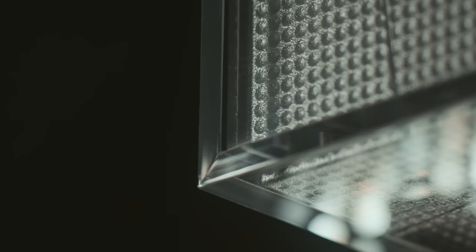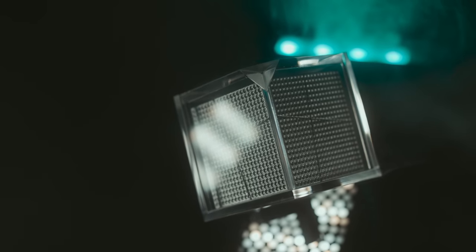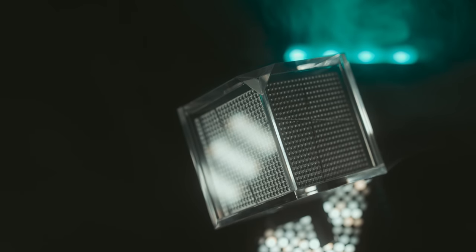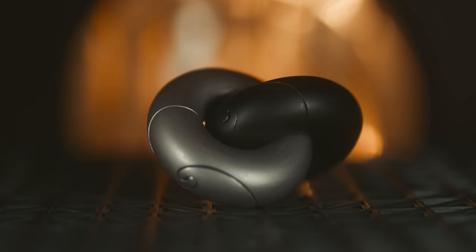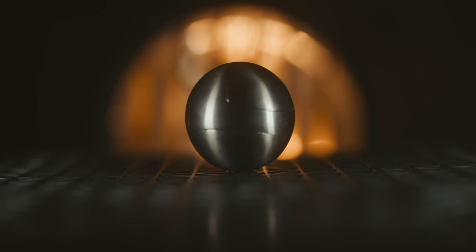The Jack in the Box puzzle was actually designed by Rod Bogart, which kind of simulates a 3D version of that classic 2D chocolate illusion where you take one piece away and yet the bar is still whole. They've also put out a bunch of other puzzles which we've looked at in the past, and each one of them is super satisfying and a fun little desktop toy that you can just leave laying around for your friends to play or a cool display piece.